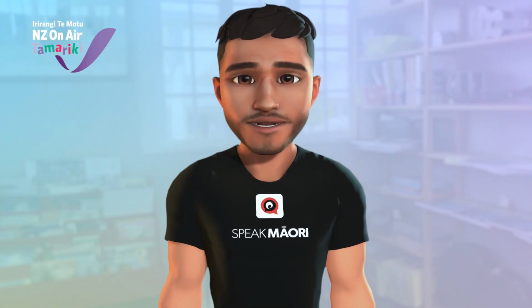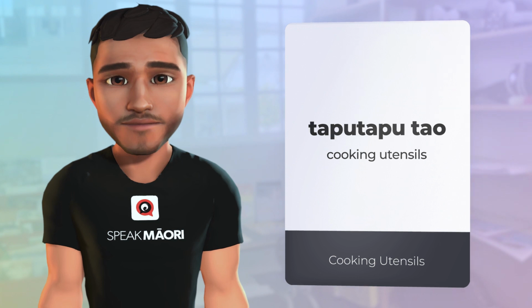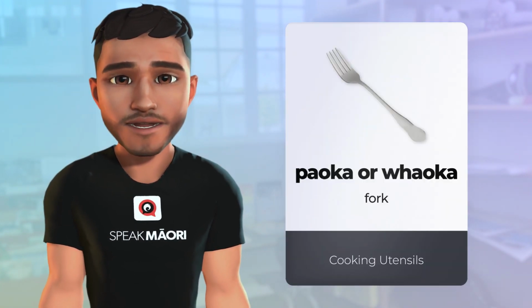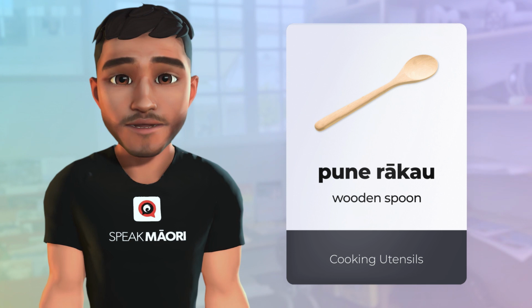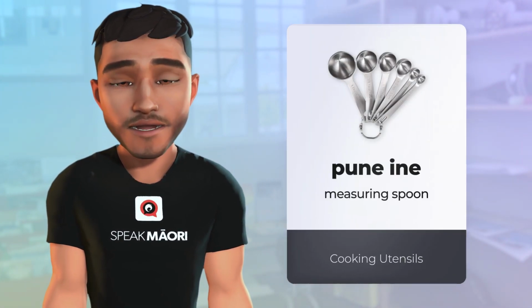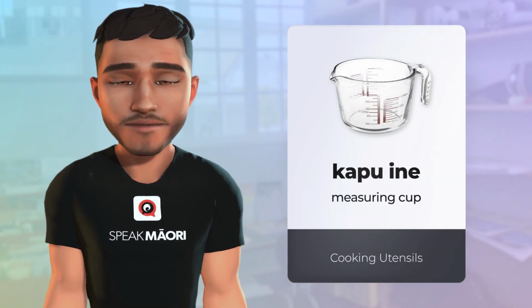In this lesson, we're going to learn some terms for cooking utensils, or tapu tapu tau. Knife is a naihi. Fork is a whaoka or pauka. Spoon is a pune. Wooden spoon is a pune rākau. A measuring spoon is a pune ine. A measuring cup is a kapu ine.